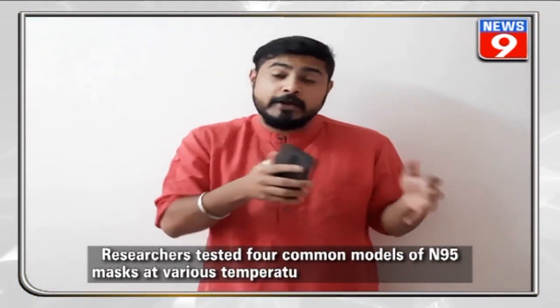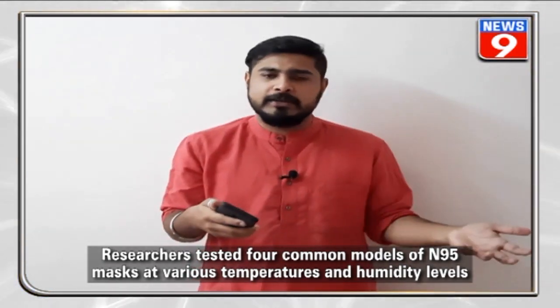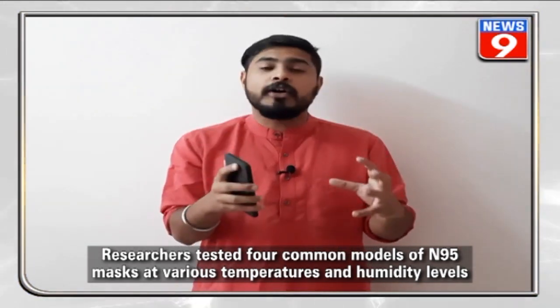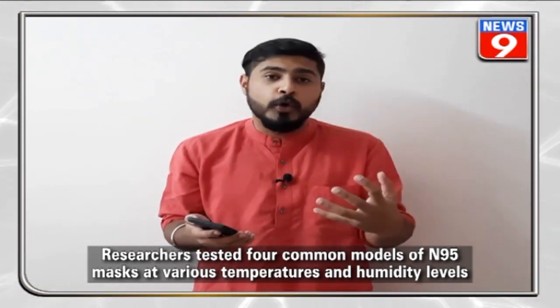So what did the researchers actually do in this particular study? Let's understand what the study is all about. They took 4 different N95 masks and subjected them to this particular heat treatment, and after that they got some substantial evidence that the structure was not altered, so they could go forward.